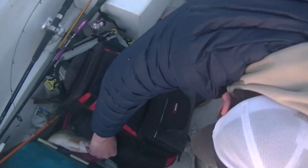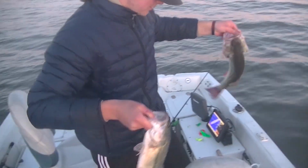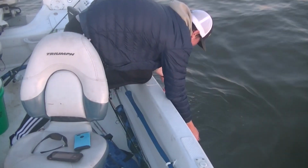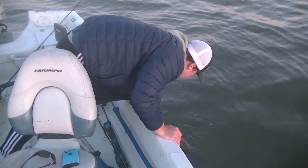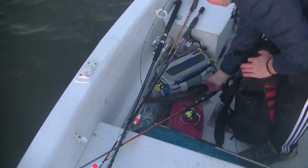That's 4. We got them laying all over the place here. There's 5, 6. Probably a 2 and 3, 2.5. This guy's small. All the ones we put in the live well were at least 15 inches. Most of them, I'd say the average size was probably 16 to 17. We had a couple of bigger ones. But overall, it was a really good day out here.